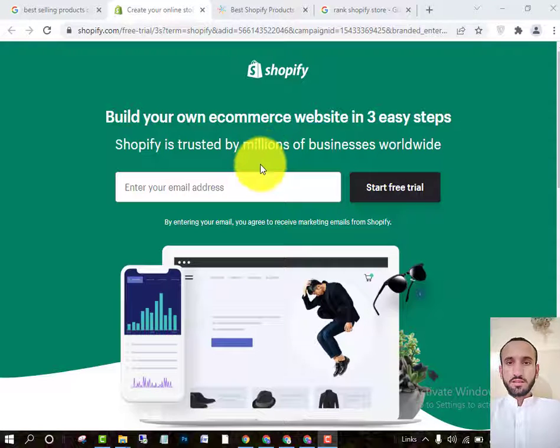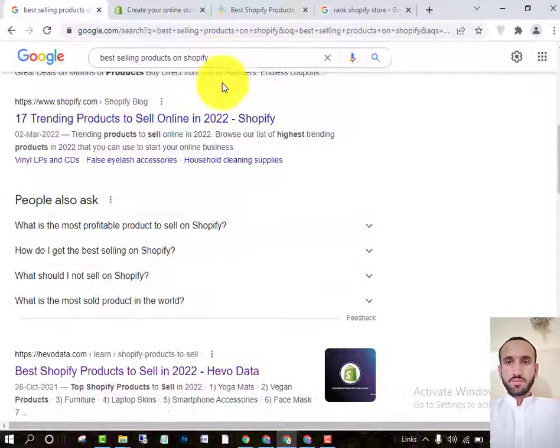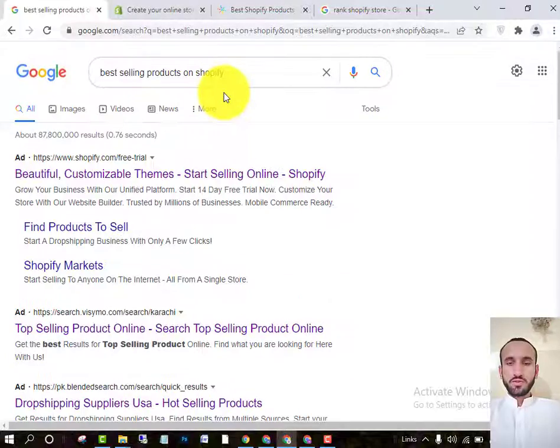So first, if you want to search for the products which are mostly selling in 2022 and 2021, after analyzing the data of 2021, we can say that these products have a lot more potential in 2022. So you can search on Google for best selling products on Shopify store. After searching, you will see different results on the page.